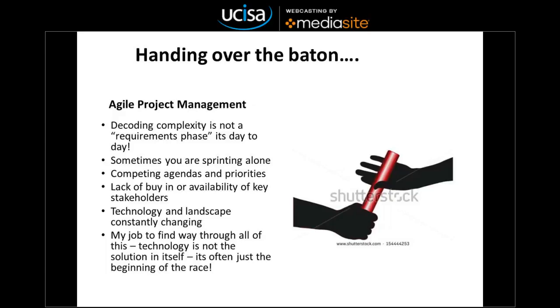Thank you. So, handing over the baton, Agile project management is so different compared to the traditional way we've worked on software practices in the past. You know, decoding the complexity, the requirements phase, it's every day. You don't finish your requirements and then move into a bit of development and then into testing and then into release. This was a constant cycle.